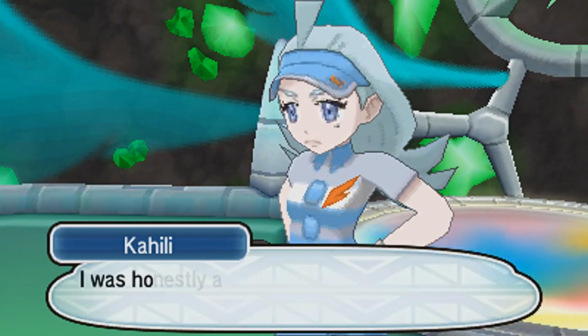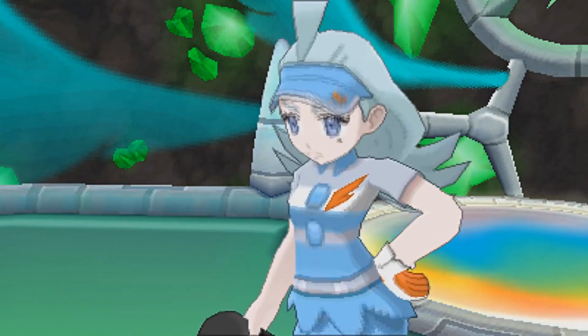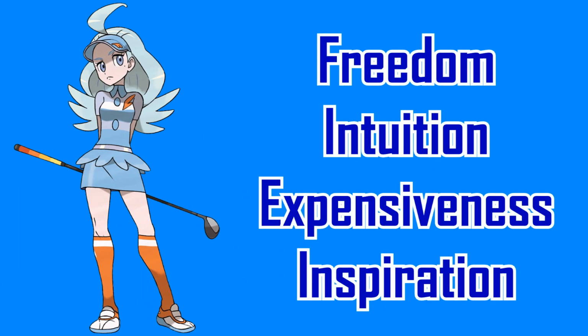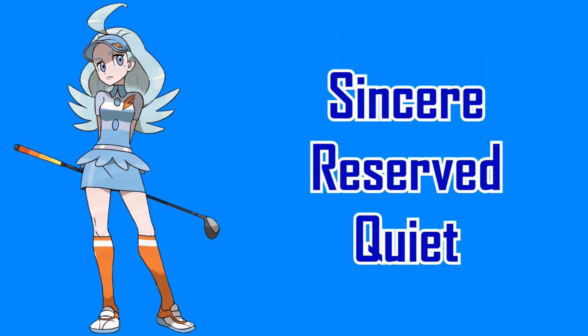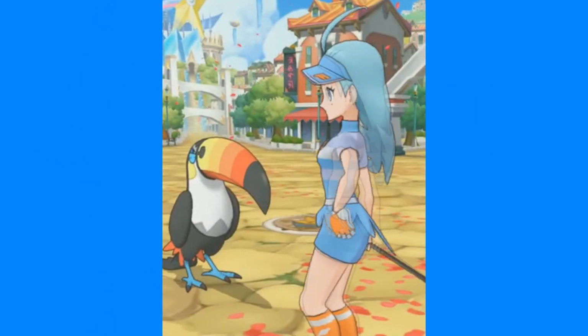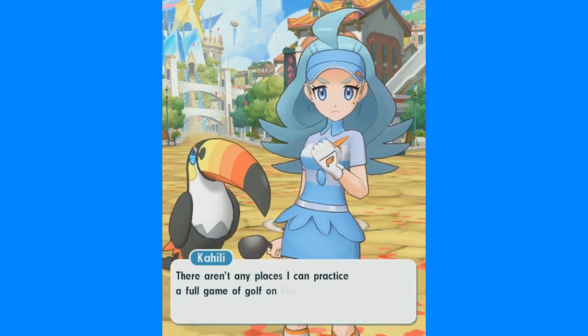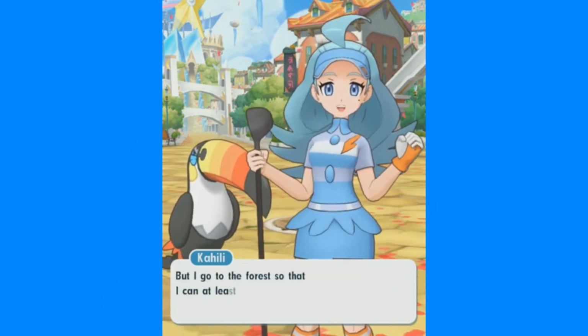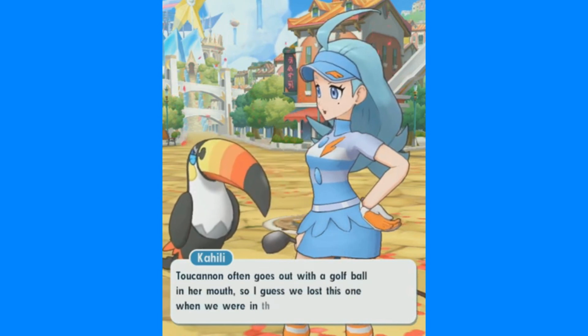So let's see. Blue, orange and white are the main colors that pop up when we look at her. Blue represents the sky and is associated with open spaces, freedom, intuition, expansiveness, and inspiration. This color is also sincere, reserved, and quiet, and doesn't like to make a fuss or draw attention and likes to do things in its own way. The color blue has positive effects on the mind and the body. As the color of the spirit, it invokes rest, calm, and exudes feelings of tranquility.